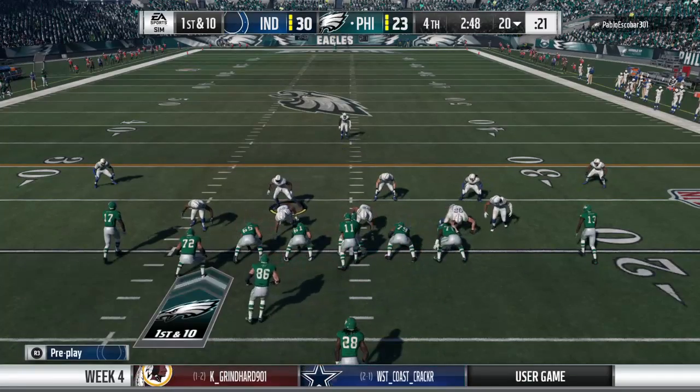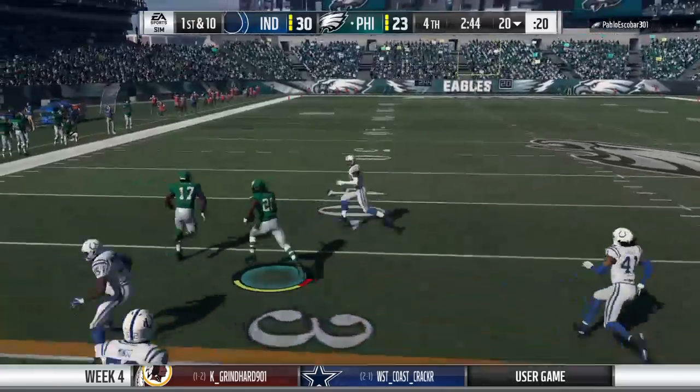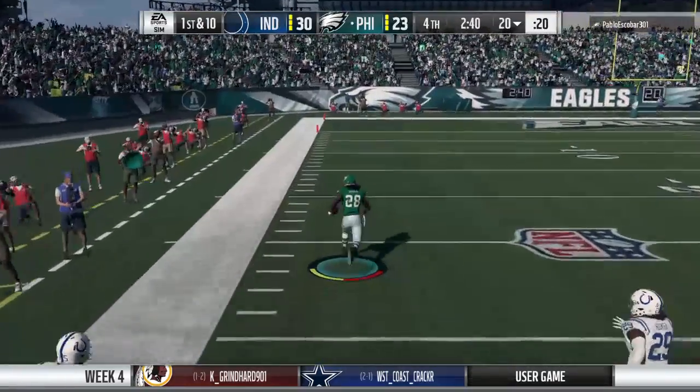Just in general, when you're passing in the fourth quarter with a lead, no matter at what point, you've got to be super careful. Got to be careful, and sometimes you can be so careful that you end up running yourself into an error.